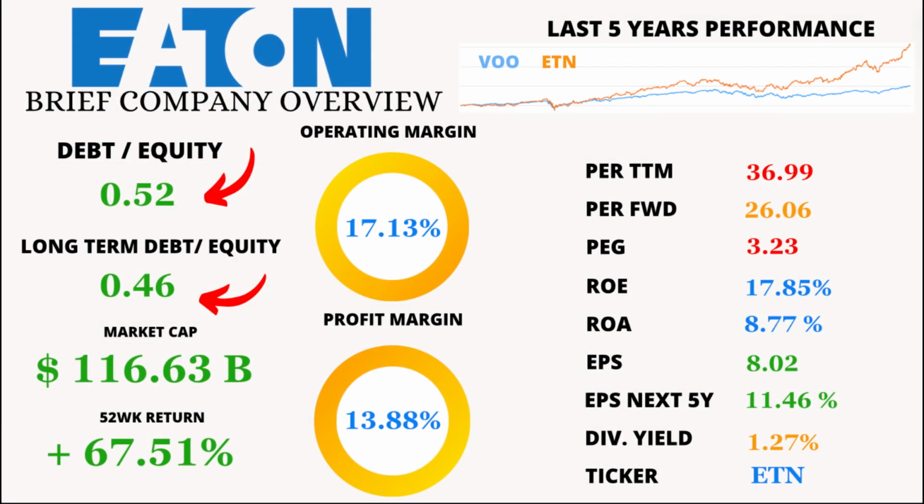Now, let's talk about debt. With a debt-to-equity ratio of 0.52 and a long-term debt-to-equity ratio of 0.46, Eaton seems to have its debt situation under control. And now, for the grand finale. Eaton's average price return over the last 52 weeks is a jaw-dropping 67.51%, making investors grin from ear to ear. And with a market cap of $116.63 billion, Eaton's proving to be a heavyweight contender in the specialty industrial machinery arena.